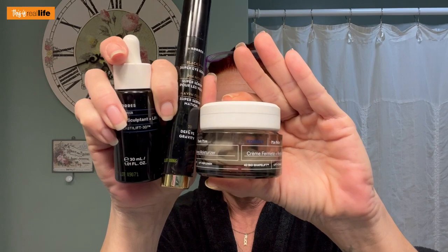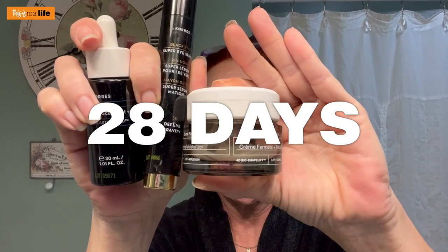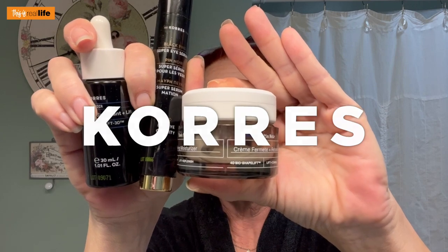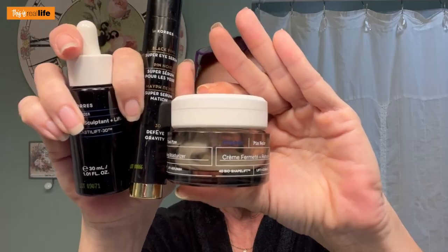Here we are at 10 days. Well, morning of the 11th day. So this is where we're at. We have like 17, 18 more days to go. And then yeah, we'll see. Does the Korres Black Pine do what it says it's gonna do? Fingers crossed.